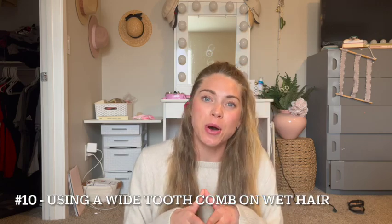Okay, using a wide tooth comb to detangle your wet hair. I am guilty of this. I still do this, okay? Because most of the time I can't find my wet brush anywhere because my daughter has taken it. So I will just be detangling my hair dry or wet with a wide tooth comb. But honestly, it isn't good because those wide tooth combs are so stiff that when you get to a knot, and if you rip it out, there's no flex like a wet brush or one of those brushes with more flexible bristles give when it hits a little knot.